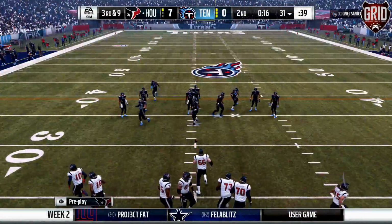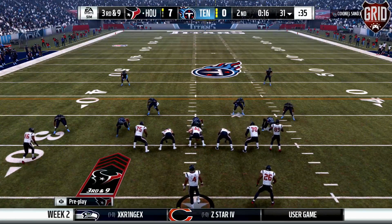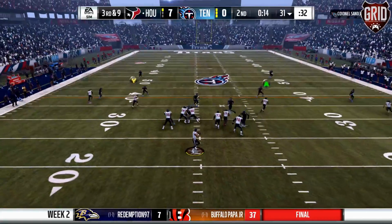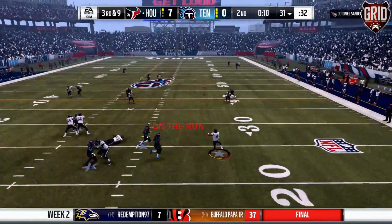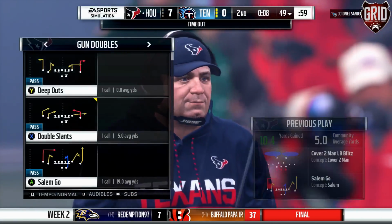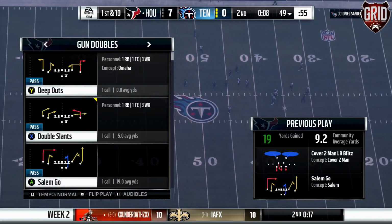The Texans on 3rd down. They've hit 2 for 4 thus far. This is 3rd and 9. From the gun, here's Watson. Flushed to his right. And he's got the completion to Hopkins. Now here's a timeout as they're going to get it with 8 seconds remaining here in the first half.